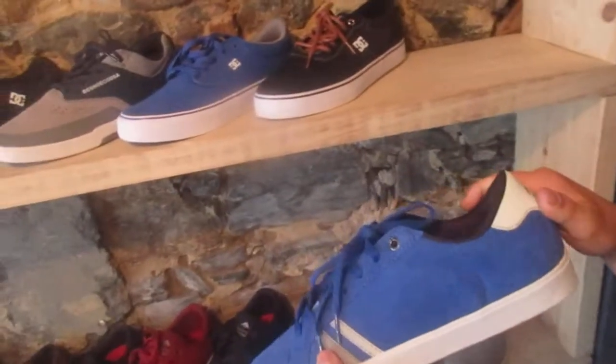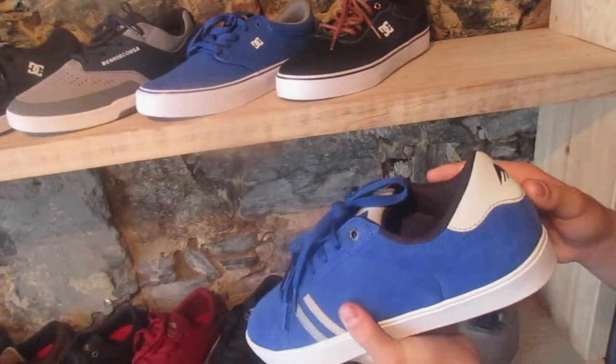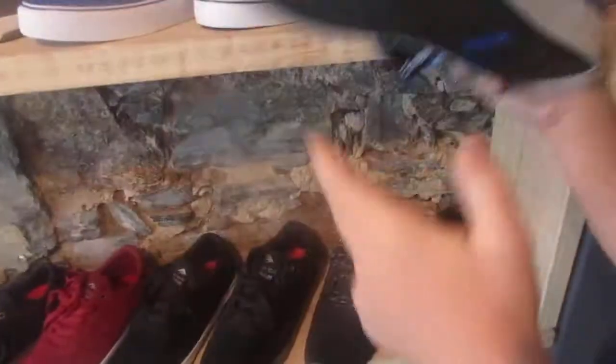We have watches. Neck watches. Shoes. Right, Adidas. No, it's not Adidas. It is in America. Just looks like Adidas. DC. America. And then we have Etnies, the best in the business. I like these ones.